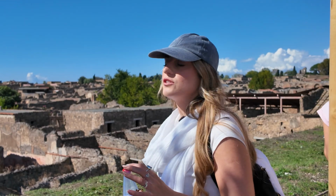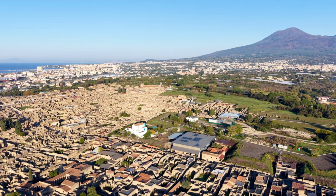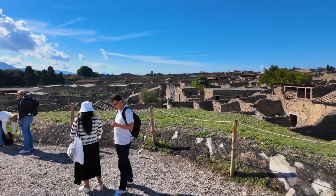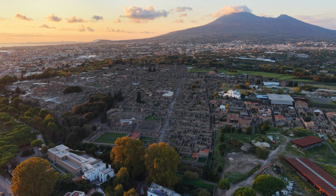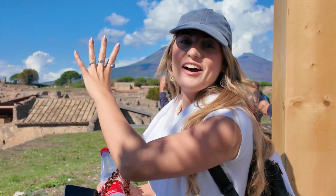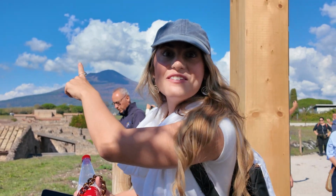From up here, you can really get a sense of how big Pompeii is, the ancient city, and I haven't really seen this perspective before of Pompeii. It's always down below, but this is definitely something you have to do. Go up to the restaurant and get the view of the entire city. It's just all sprawling out. And Vesuvius is completely there now. Before it was covered in cloud. But we can see her, and we're going to be up there very soon.